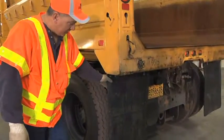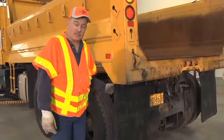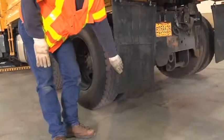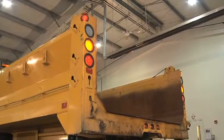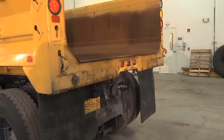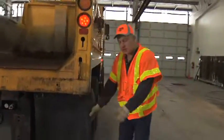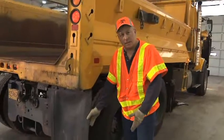So now we're checking the mud flaps. We're making sure they're not ripped or torn, they're securely fastened, and they're no more than 10 inches off the ground. Coming around, we're checking our tail lights, our turn signals, both sides, making sure the marker lights are on. Coming back to this side, same as the other side, checking the mud flap, making sure it's not ripped or torn and securely mounted, no more than 10 inches off the ground.